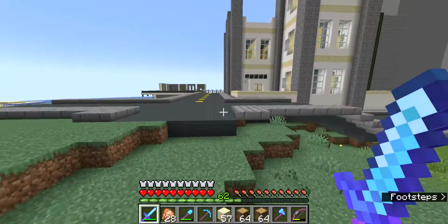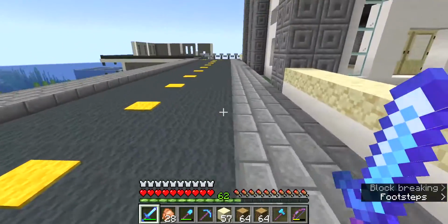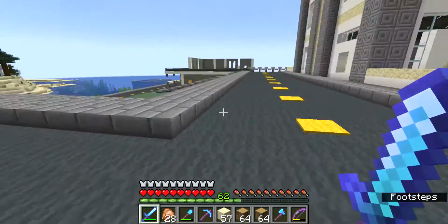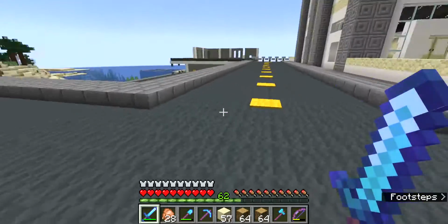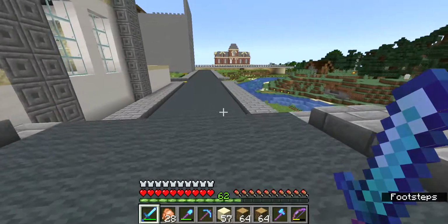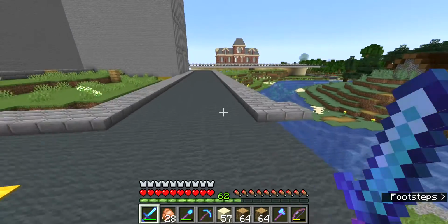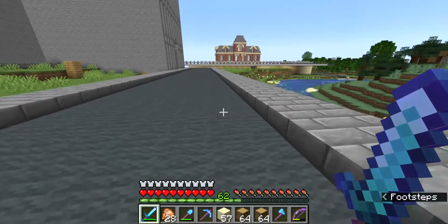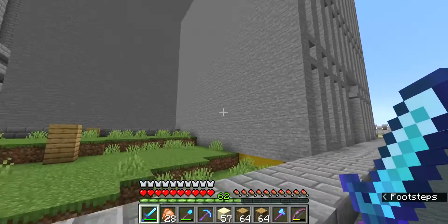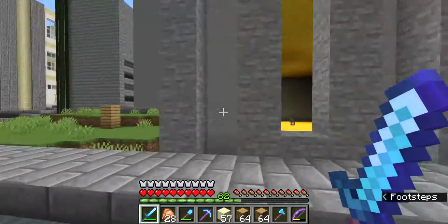Which, speaking of, I widened this road by 2 blocks, which was originally 5 blocks wide, which seems more like a one-way. This will probably be a narrow road. This one's 7. This one's 7 as well. It's kind of narrow, especially putting the center block in. It's like, man, that really should be a one-way. So, I widened it a bit, and it's looking a bit better. Still have no idea what's going to go here. I'll figure that out eventually.